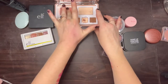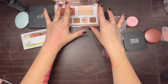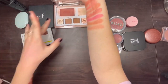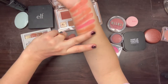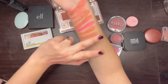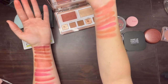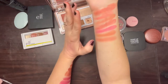I really enjoy the eyeshadows in this palette. I love the highlighter in this palette. The blush, garbage. Garbage, garbage, garbage. Look at that. What is that? It is like a powdery kind of cream formula. It doesn't blend well. It doesn't layer well. And it doesn't apply well to begin with. So, total dud. If you're getting this palette for the blush, no, the blush is by far the worst part of the palette.